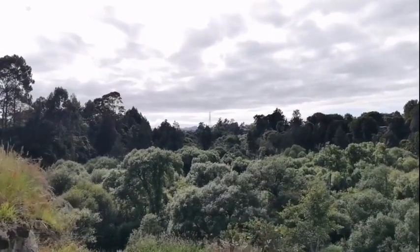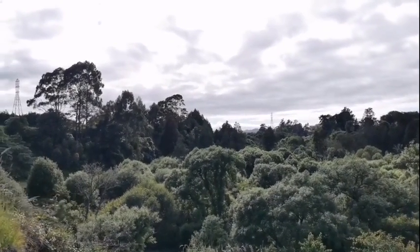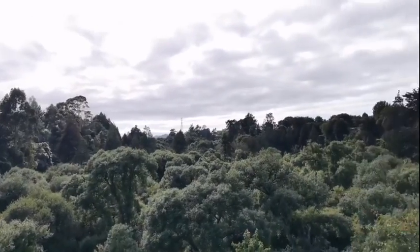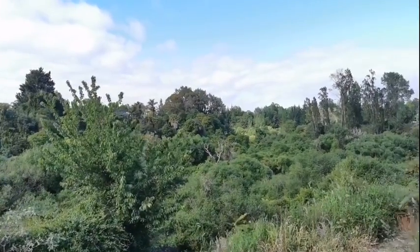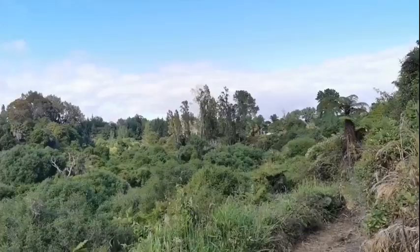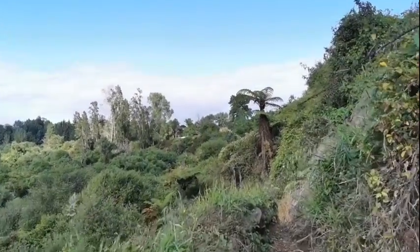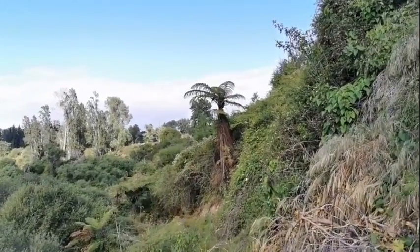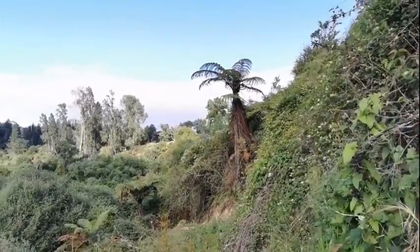We're going down a track that I've cut along the bank so that it's an easy walk from the top down to the bottom. This side of the gully hasn't really been developed yet. It's one of those projects that I had in mind, but the good thing is that it's all there, ready, willing and able to go for anybody who wants to take it on.